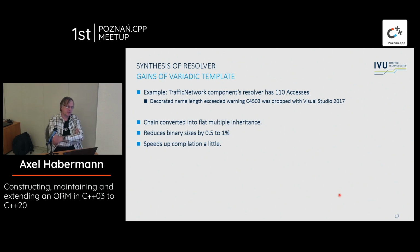For an example, the traffic network components resolver has 110 access classes in the variadic resolver. Before Visual Studio 2017, we always got this C4503 warning because the decorated name length exceeded 4090-something characters. Luckily, Microsoft dropped this warning in Visual Studio 2017, so this is no longer a problem. And the conversion of the chain into a flat multiple inheritance reduced the binary size by a lot less than I expected, 0.5 to 1%, and the compilation time became a bit shorter, but not really that much. But it looks nicer now.